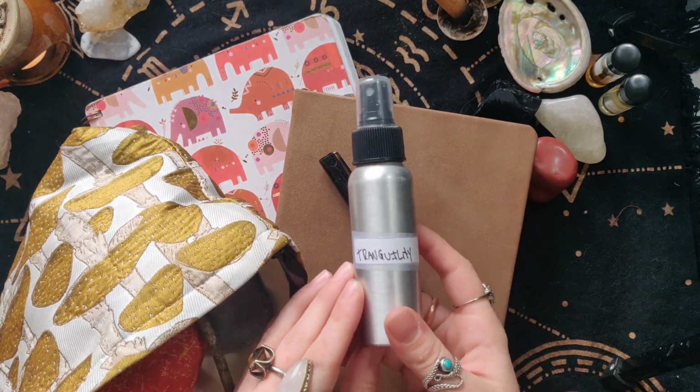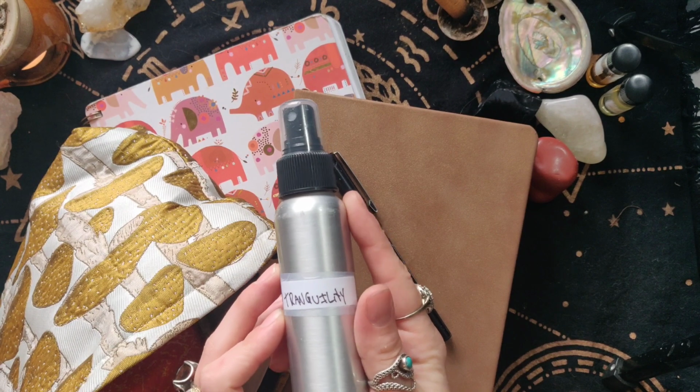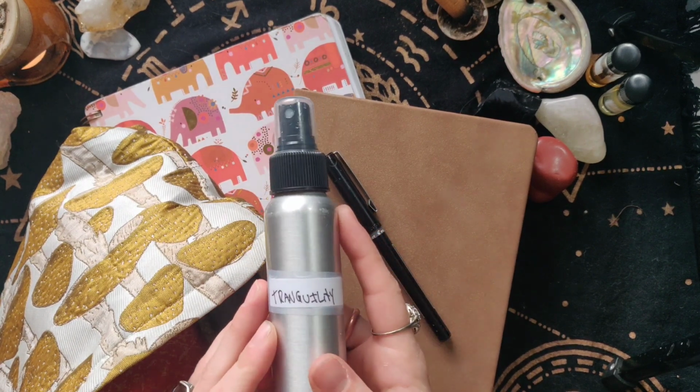I have a spray for my car. This I got at my local occult shop. I'm not going to tell you what it's called because I don't want to dox myself.